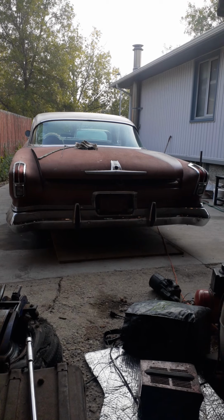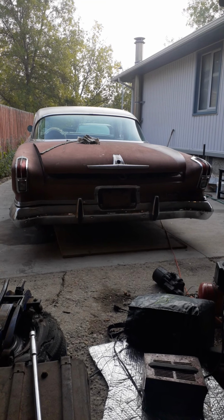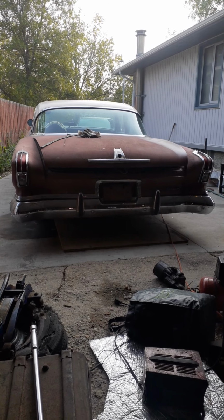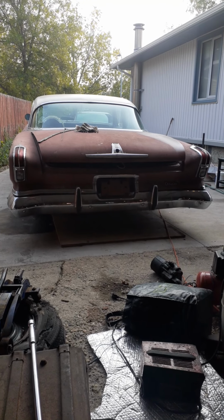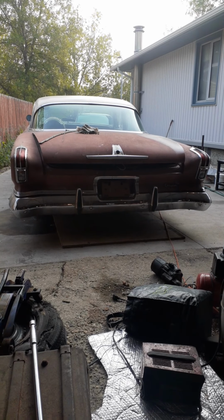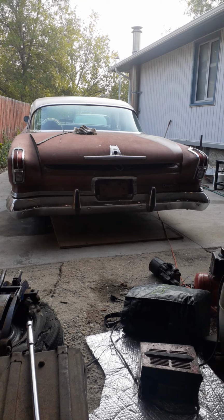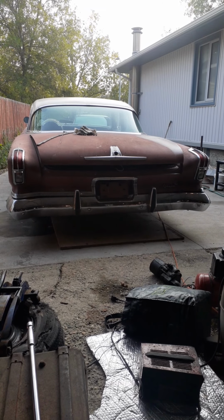This is actually the changeover year from when Virgil Exner left Chrysler, and his forward look designs kind of stopped. And I believe that's when Lee Iacocca took over, but I could be mistaken. But I know that's when Virgil Exner left, for sure. And you can definitely see the design differences, for sure.